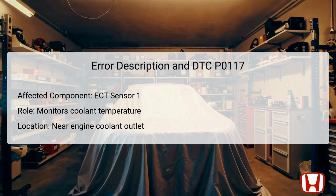As it gauges the coolant temperature, a malfunction in this sensor can disrupt the balance of air-fuel mixture, leading to poor combustion, increased emissions, and potential engine overheating. The low voltage condition identified by DTC P0117 suggests that either the sensor is malfunctioning or there is an issue within the wiring circuit connected to it. Hence, prompt troubleshooting is necessary to ascertain the actual fault and make appropriate repairs.